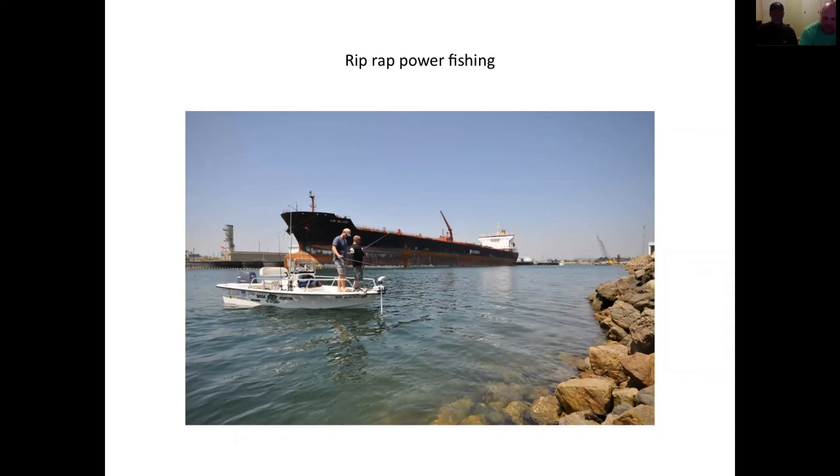Going back a few years ago, the tournament that Matt and I won in Long Beach Harbor, we picked a stretch of riprap, and it was a three-fish tournament. We said we need three fish. We caught plenty of fish, pretty fish, and we said we're going to find an area and work that through the entire tide cycle because these fish move up and down this riprap.